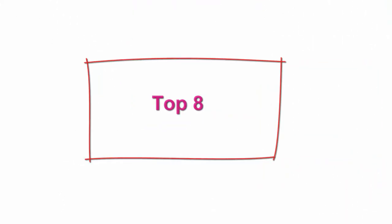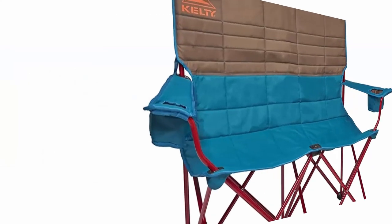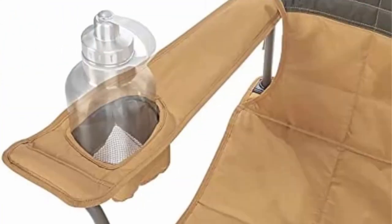Top 8. Kelty Love Seat Camping Chair. Polyester, imported, built for play, updated 2019 model, binge watch the outdoors and chill. Cuddling up around a campfire has never been so easy. Built for two with adjustable arms and dual beverage holders, this chair is perfect for an outdoor cuddle puddle.